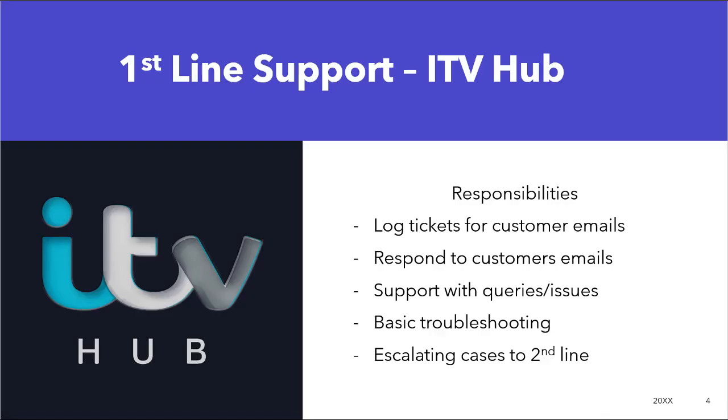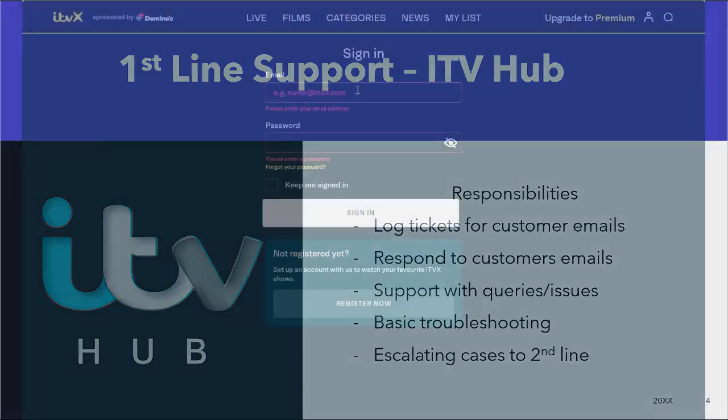So on a daily basis, I would be the first line of support for any customers emailing in. Customers might be emailing in about some issues that they've run into when using the platform, or they could be looking to make some changes to their account subscriptions. So I would be responsible for logging the customer's email as a case or a ticket and running the customer through some basic troubleshooting. I was also responsible for things like changes to subscriptions, cancellations and refunds.